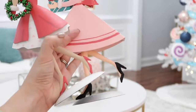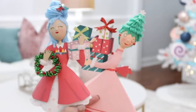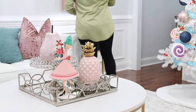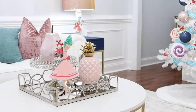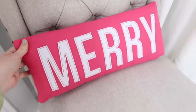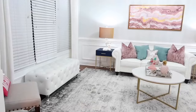And then I also added in these really cute figurines that I got from At Home, and they just look so vintage and fun. And I knew the colors would just go perfect with all of my decorations this year. So I just added one right there on the coffee table and also that one back there on the side table. And then I also got this pillow while I was at Hobby Lobby. I just love the pink color of it, and it just says Mary on there.